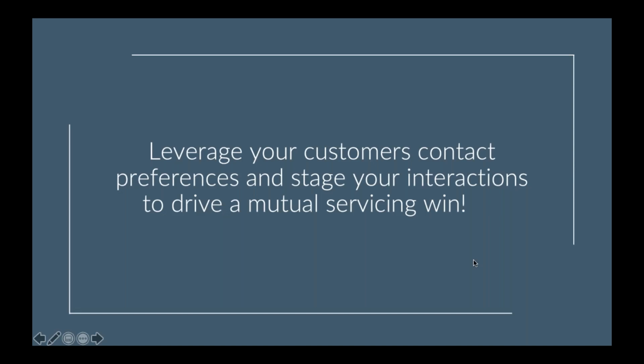Leverage your customers' contact preferences and stage your interactions to drive a mutual servicing win. Do you know your customers' contact preferences? If you do, it can be really powerful. It's been proven, as Scott indicated earlier, that communicating with customers in their channel of choice will drive higher contact rates and higher payment conversion.